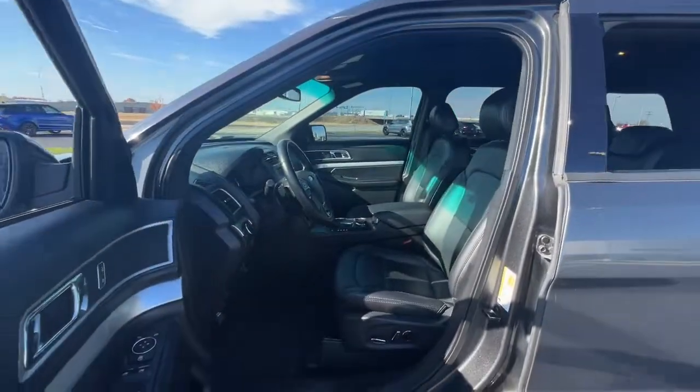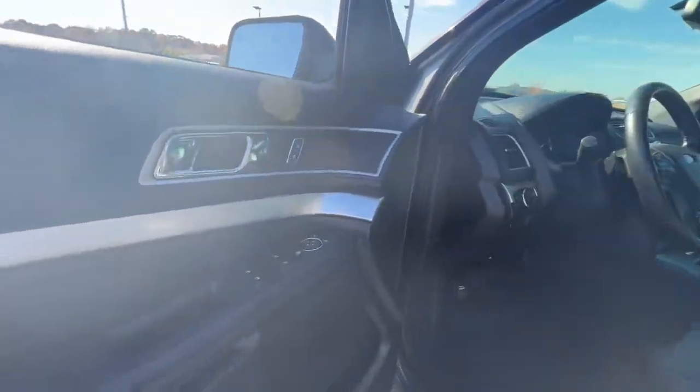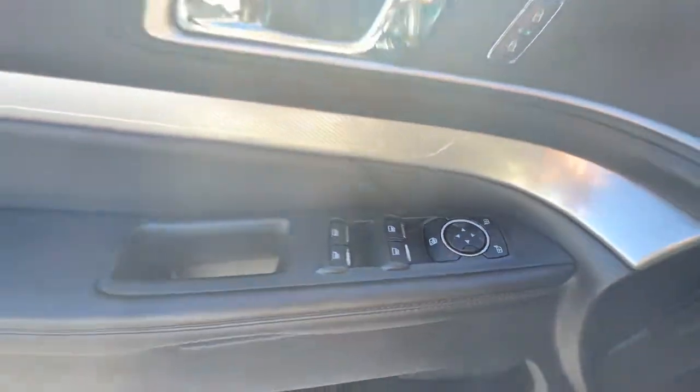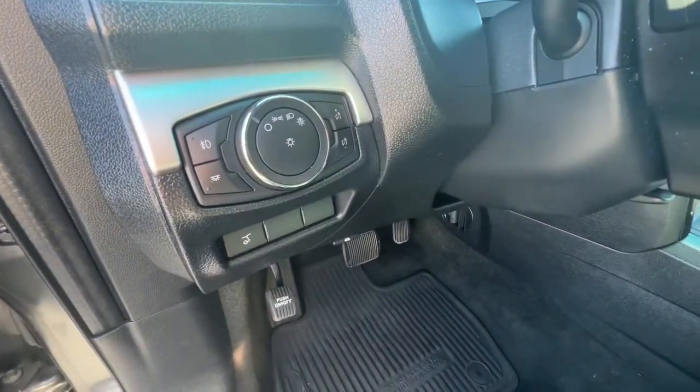These are just some of the great options this vehicle comes with: keyless entry, navigation system, hands-free liftgate, third row seat, fog lamps, heated mirrors, iPod, MP3 input, backup camera, power liftgate, power passenger seat.